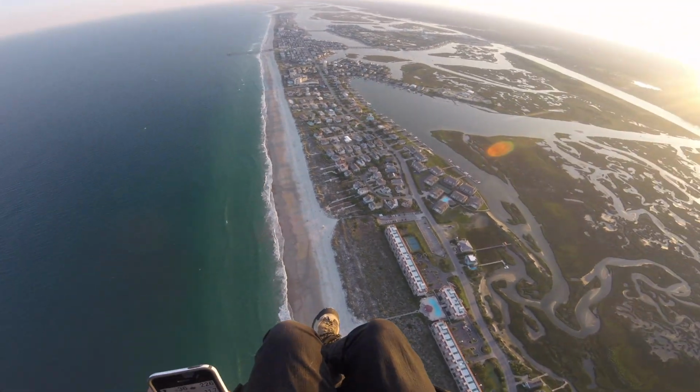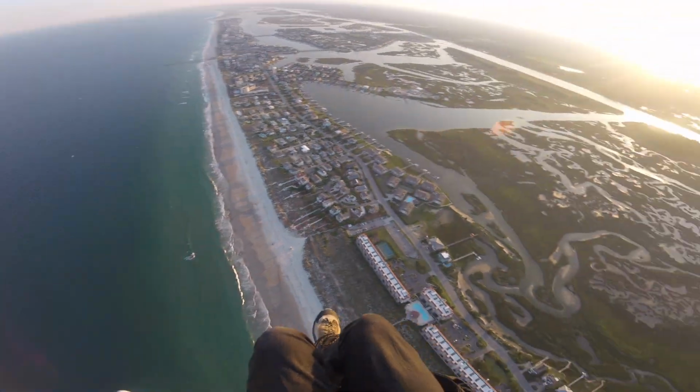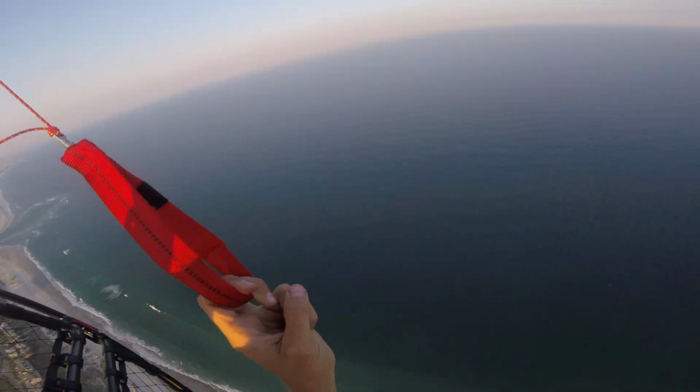That's not right. My altitude's all screwed up on this app. I don't know what's going on. We're way more than 200 feet above the ground here. Great view of the beach. Keeping a scan out for other air traffic. I kind of want to check behind us.